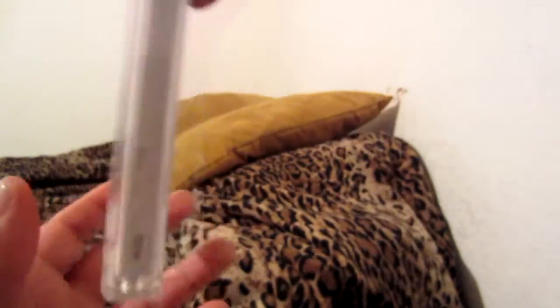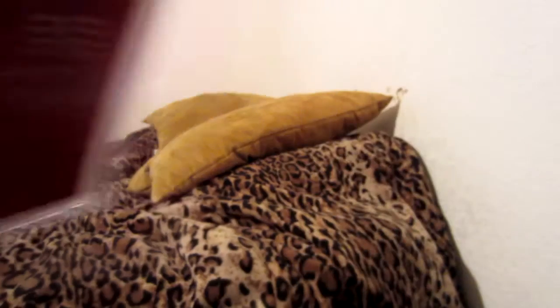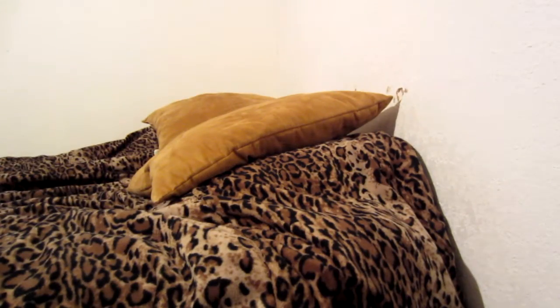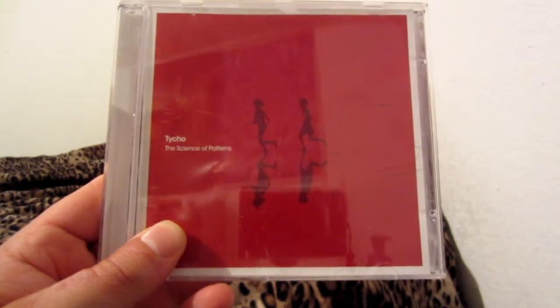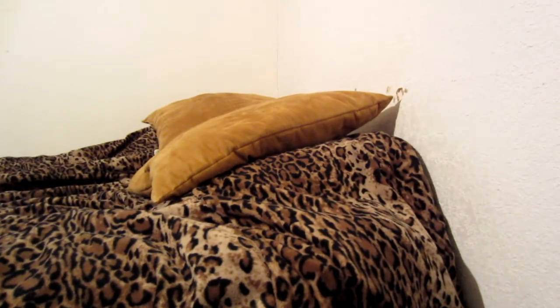Alright. Tycho, The Science of Patterns. This is an EP. It was quite expensive for as many tracks as there are on here. I didn't know it was that sparse with the tracks, but it's very good. Had to replace the case because it actually came busted, unfortunately. But very interesting pieces of music here. Very chill out music. Great beats. I've listened to this on my nice headphones, and it just sounds simply amazing. It's hard to come by. I looked all over for it online in MP3 format and just couldn't find it, so I settled for this.